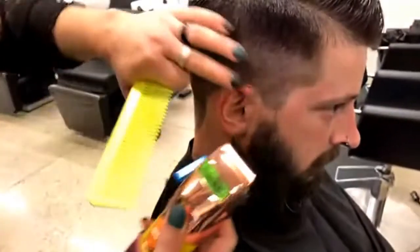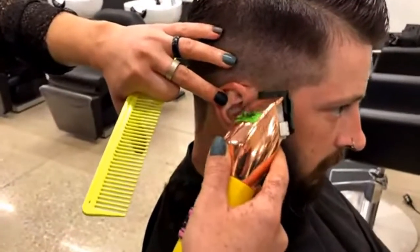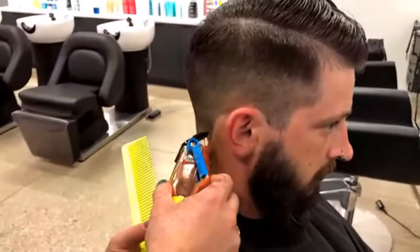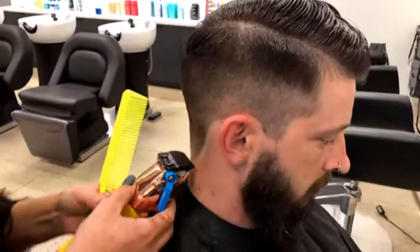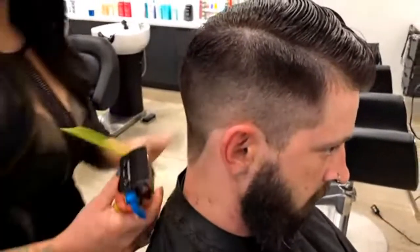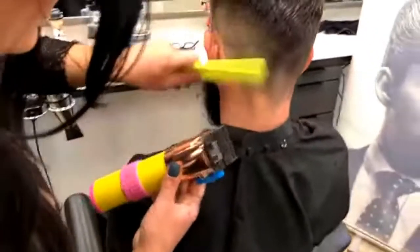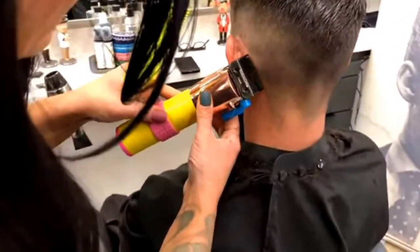Push the ear over, go around through the back, push the ear backwards and work around the ear. I'm gonna hop over to this side and do the exact same thing before I start blending. That way I just have a nice perimeter to work with.